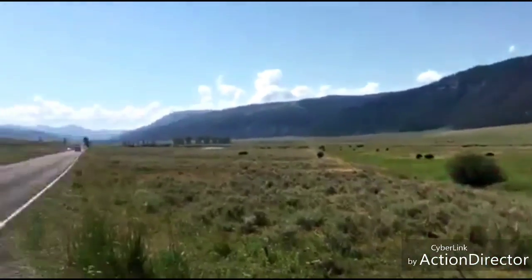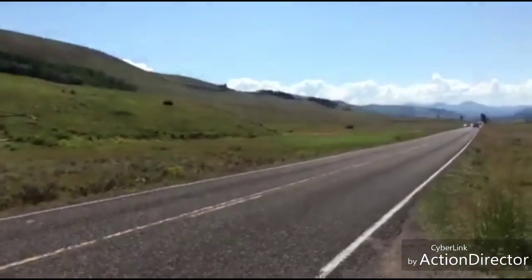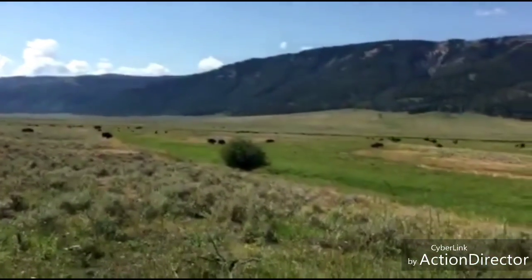Oh, look at that. There's some over there too. Okay, that's a big boy. It is a big boy. There's some calves out there.